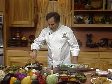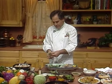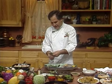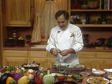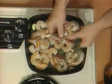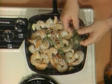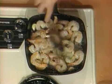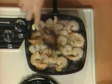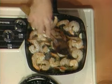Once the shrimp start to turn just a nice little pink, I'm going to take some fresh rosemary. And look how nice and fresh this rosemary is, really nice and full of the rosemary flavored oils. I'm going to put it right down into the pan. Again, people tend to be a little leery of cooking with herbs. They don't quite know what to do with them, but when Jean comes out, we're going to talk a lot about that.